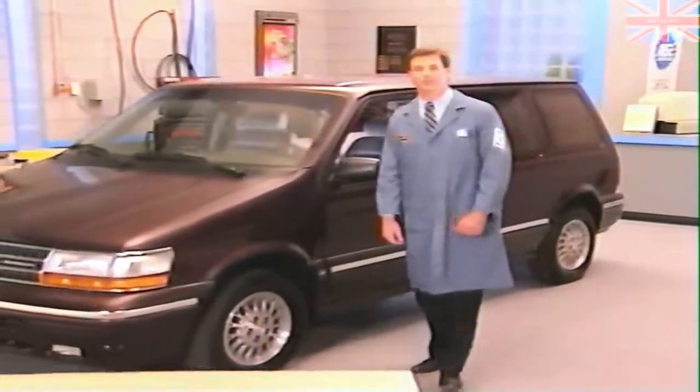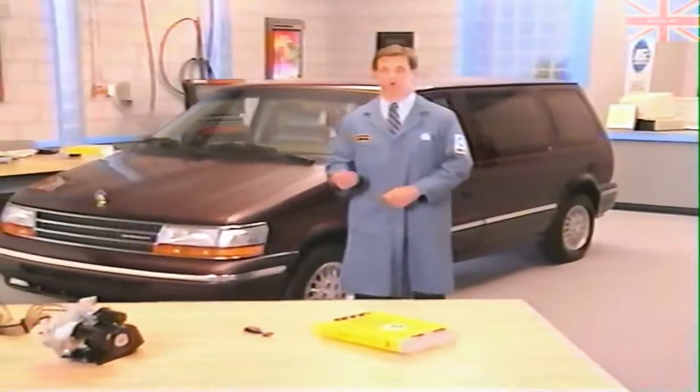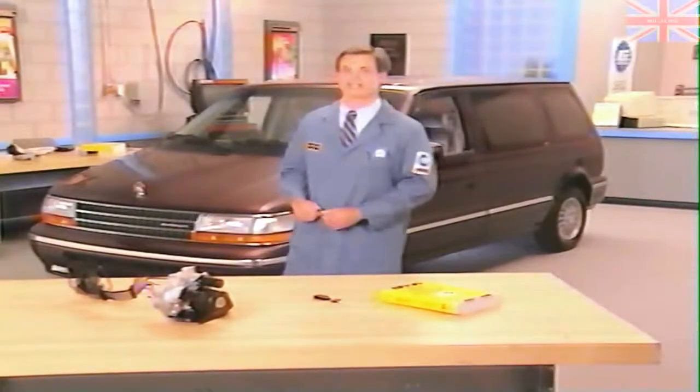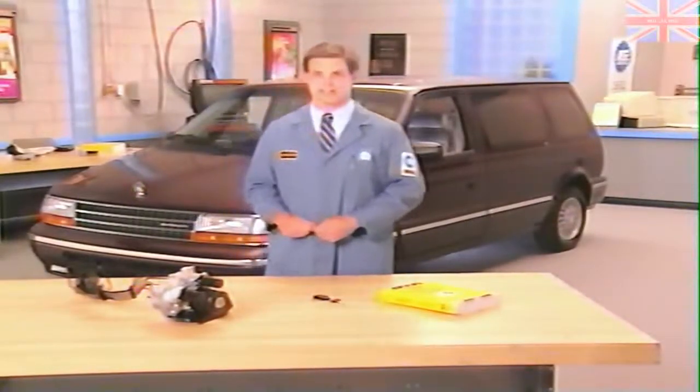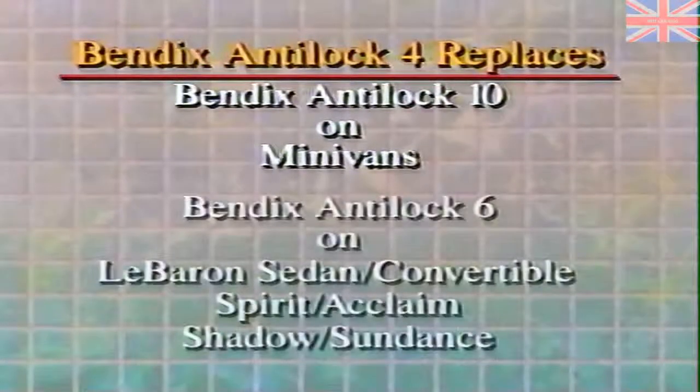For 1994, there's a new anti-lock brake system called Bendix Anti-Lock 4 on minivans, LeBaron sedan and convertible, the Spirit and Acclaim, and also on the Shadow and Sundance models. This new system replaces the Bendix Anti-Lock 10 system used on the minivans and the Bendix Anti-Lock 6 system used on the LeBaron sedan and convertible, the Spirit Acclaim models, and the Shadow Sundance models.